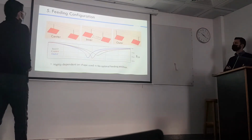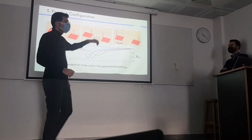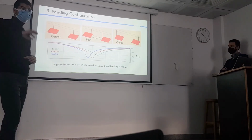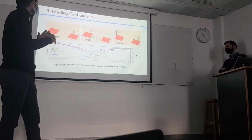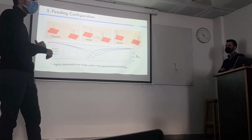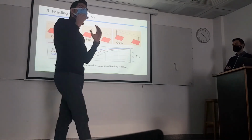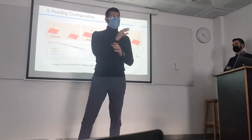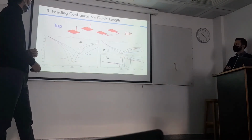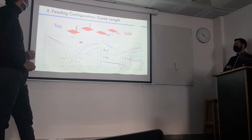Next, we study different feeding configurations. So where we are feeding the electrode, we can feed it from the center, from the inner side, from the outer side, and there are many other different configurations. We tried that for many different shapes. And here, for example, I'm showing the square. This is the reflection coefficient for the square for 3 different configurations. And as you can see, the reflection coefficient changes. But we cannot really generalize that one configuration is better than the other. This really depends on the shape. We also try feeding the electrode from the top and from the side, and we get these results.